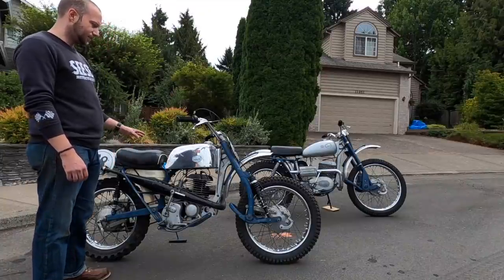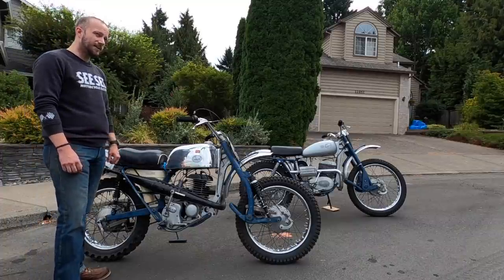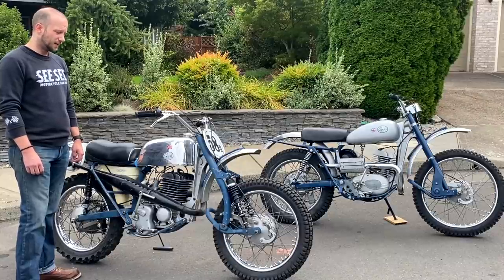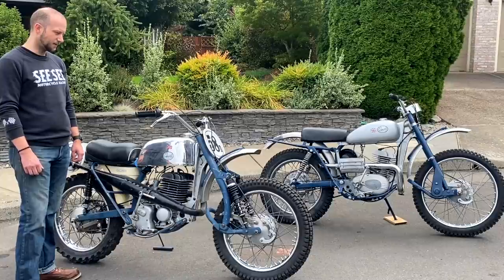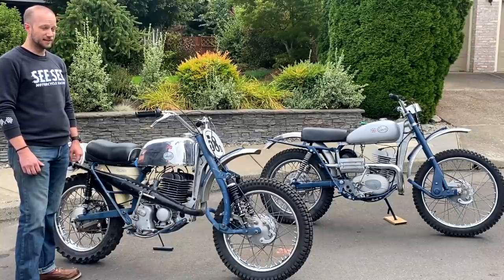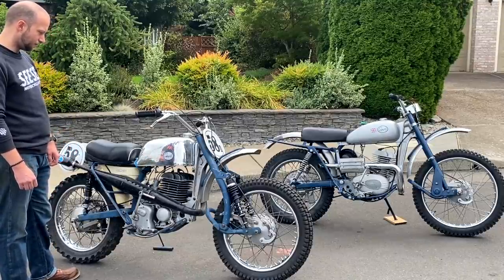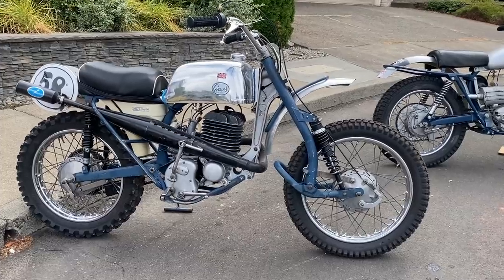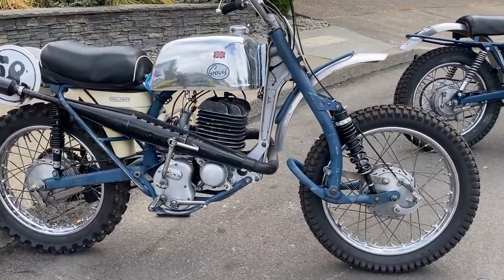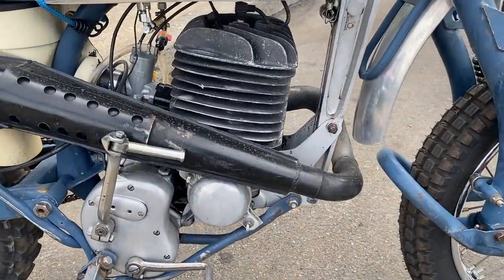It was not in this condition, but it was complete. And it was up in northern Idaho, Rathdrum, Idaho. And so I traveled up there. I probably paid a little bit too much money for it, in my opinion, but I was really excited about it. So I drove up there, brought it home, stripped it down and started to go through everything just to make sure that everything was mechanically sound. Got the bike running and then was able to ride it a little bit.